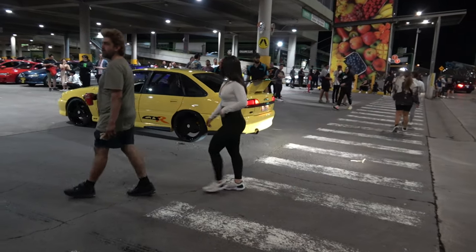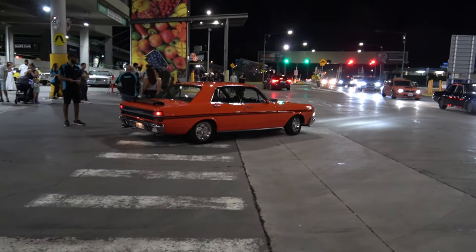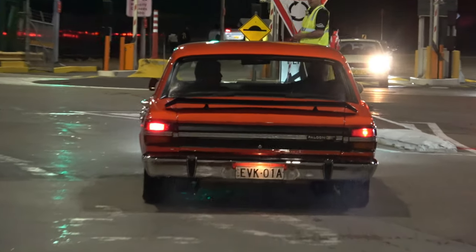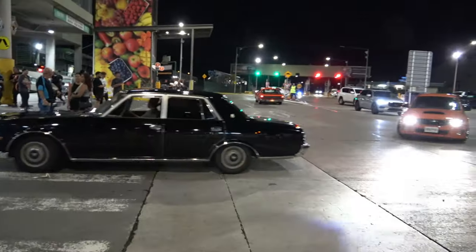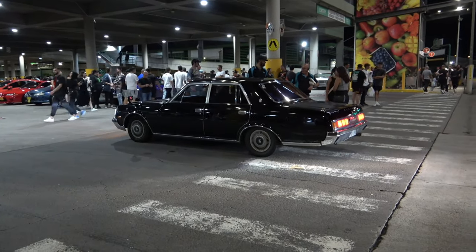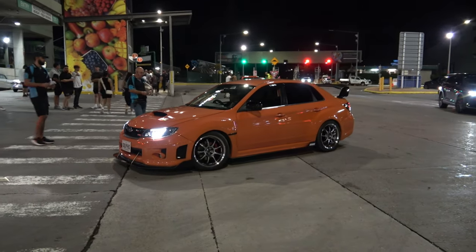Ladies and gents, the yellow coming through. The XYGT? Yes, sir. The Rixie, the Century, and the Black, looking sweet. Suit that GT up there, the orange WRX, looking nice.